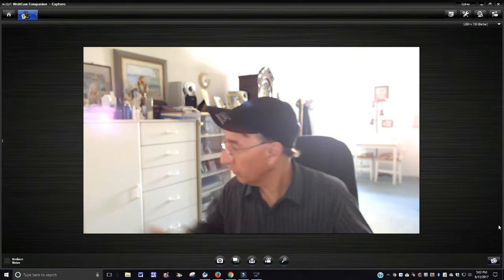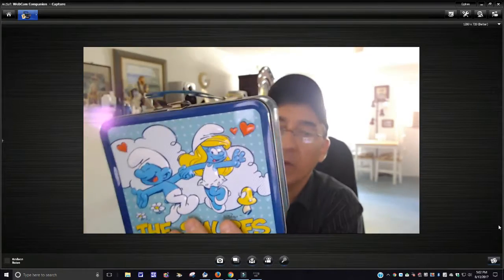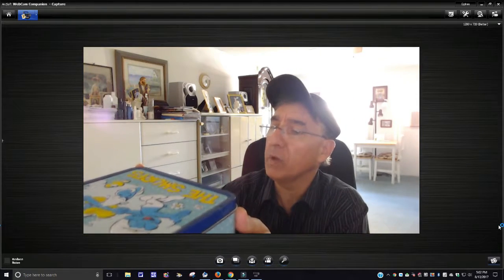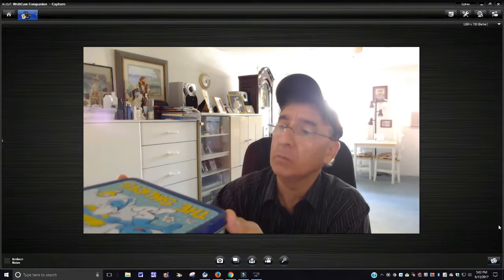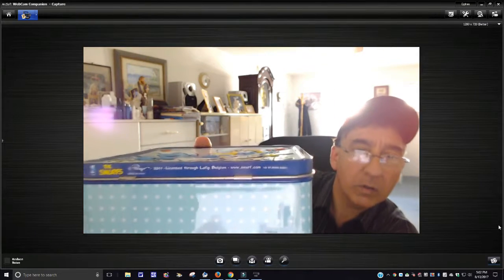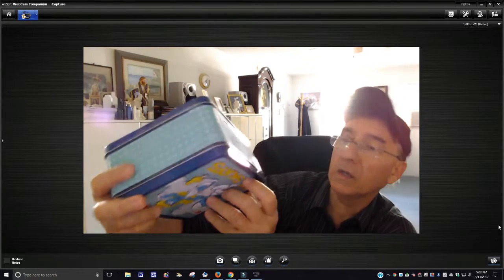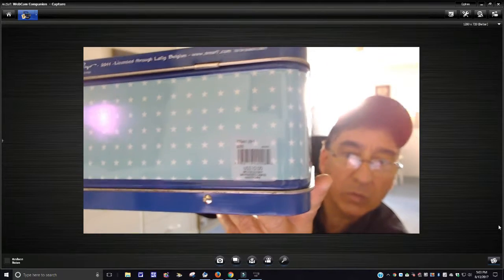Okay. The other thing I picked up, the Smurfs lunchbox. Not bad, pretty clean condition. I don't know if this dates back to 2011. I'm not sure of the date on it. Just trying to look on it. Yeah, 2011. Okay, it says it right over here. There you go. It says license 2011, the Smurfs. And it has another label over here. I'm sorry, folks, trying to get the webcam to zoom in. There you go. All right, so that's what we got there.